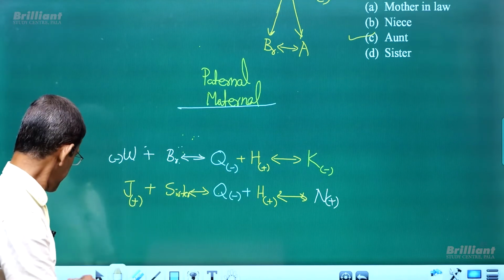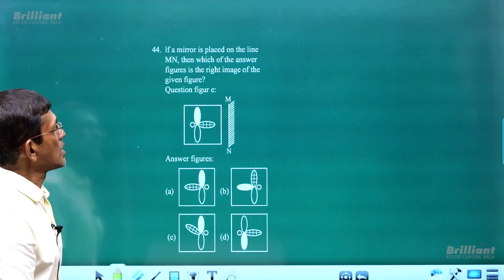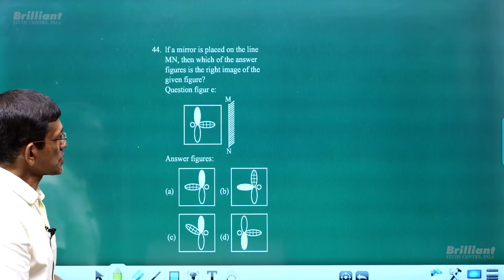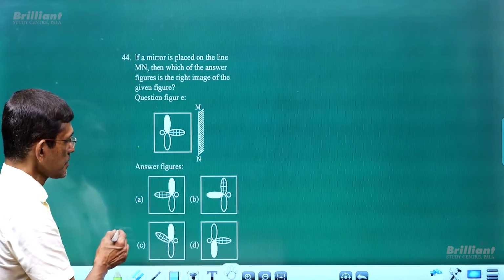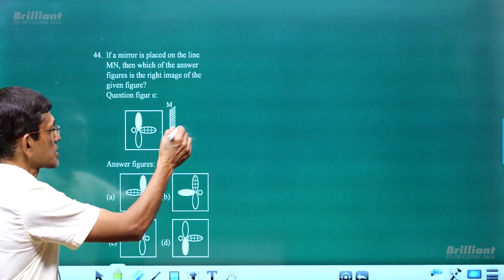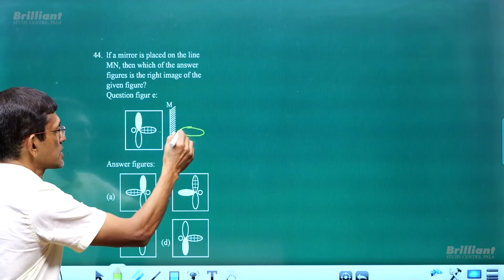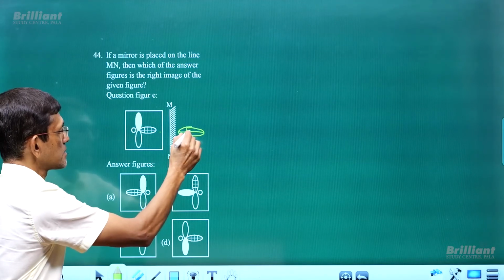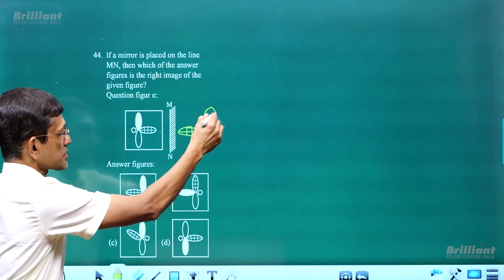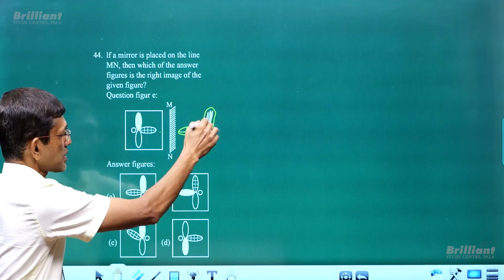Okay, let's move on. If a mirror is placed on the line MN, so this is the line MN, then which of the answer figures is the right image of the given figure? So if it is placed right here, then usually when it comes to the mirror image, see that this figure, if you consider it as a leaf, this leaf would be like this. And here would be a leaf like this. And that leaf with the white color inside.